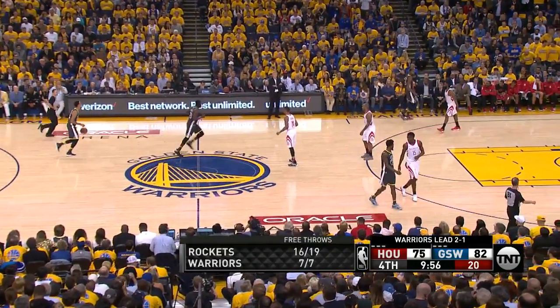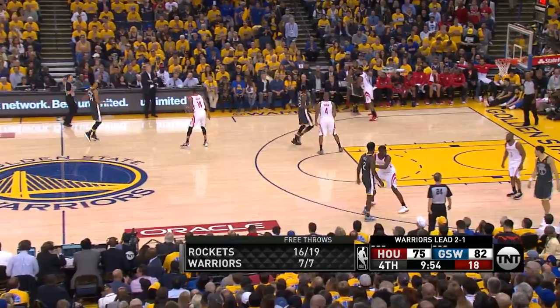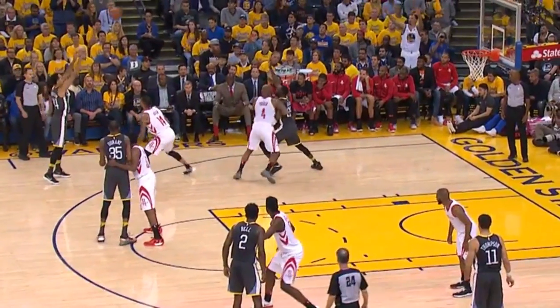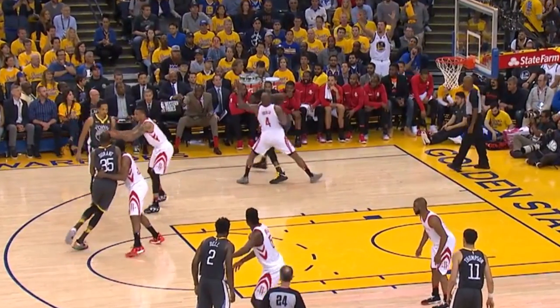Let's now talk about the Warriors' off-ball screening, which did not have much success in the fourth quarter, and the first factor was the Rockets' defense. On this play, for example, the Warriors go to their split, where Durant will come off a screen from Livingston, and then what's really dangerous is Livingston slipping toward the basket. But the Rockets defended great. Starting with Harden getting physical with Durant, this may be a foul, but it slows down the split and makes it less fluid.